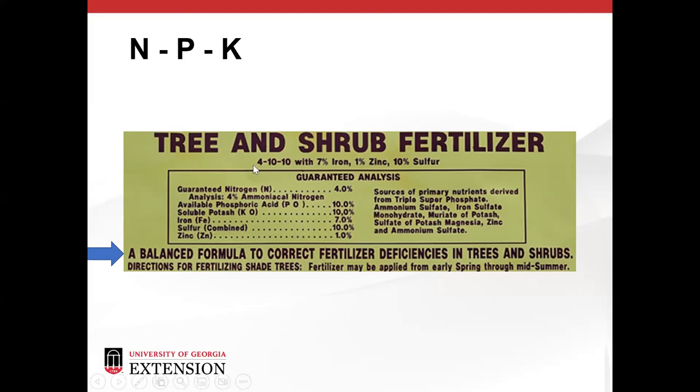Sometimes you have to look at fertilizers that may not say this is tomato fertilizer. You know, this is a tree and shrub fertilizer. It's got 4-10-10. Now, unless you're supplementing nitrogen with something else, I would follow the nitrogen recommendation that comes back in that soil test. But it says a balanced formula to correct fertilizer deficiencies in trees and shrubs. Well, that's not true. If you have too much potassium or phosphorus, this is not going to correct your fertilizer deficiency. It's going to make your fertilizer problem worse.